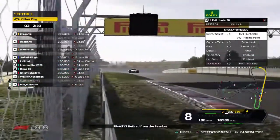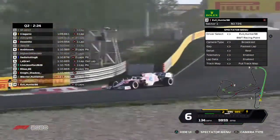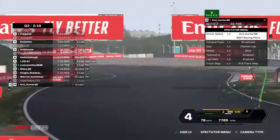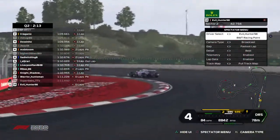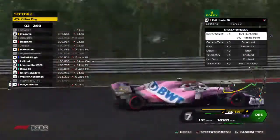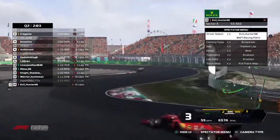And Big Ben has also retired from the session, so he's P7 in the Racing Point, and that's tough. He's only a tenth ahead of Liverpool Fan in 10th place, two tenths ahead of Rebus in the second Mercedes, who definitely would be able to find a little bit of time needed to get himself out of Q2 and into the next session, as Evil Hunter just gets past the slow-moving Ferrari.